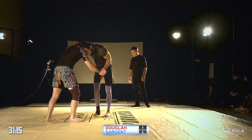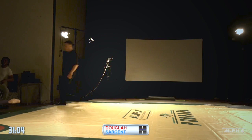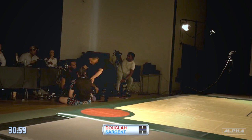Omar very composed, looking, posting on the shoulder. Oh, nice shot there by Omar, but again, problem with shooting on the edges, you normally will end up out of bounds. So it makes sense to shoot probably a bit more somewhere in the middle.